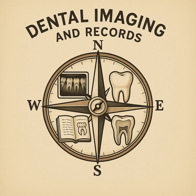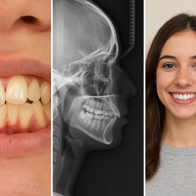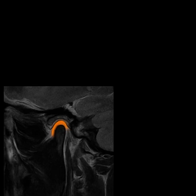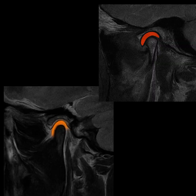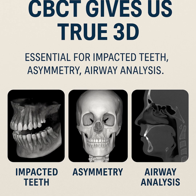Imaging and records as a compass. Every great navigator needs a compass. For us, that's records. Cephalometrics give us skeletal and dental angles. Panoramas give us an overview of the dentition. MRI for TMJ evaluation. CBCT gives us true 3D, essential for impacted teeth, asymmetry, and airway analysis.